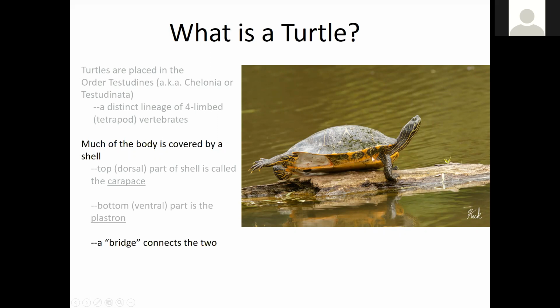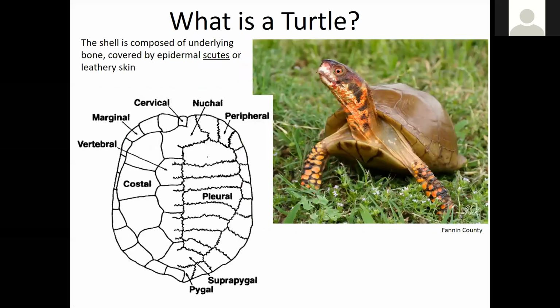And then there's a bridge that connects the carapace to the plastron. In some species, that bridge is wide, and in some, it's narrow. That shell is made of an overlying layer of basically modified epidermal scales. We call those scutes. So what you're looking at is a scute, and that's a scute, that's a scute, that's a scute. But if we could peel those scutes away, we would see underneath there is bone, and so that shell is made of bone. By the way, the soft shell turtles have the bone, but instead of the scutes, they have a leathery skin.